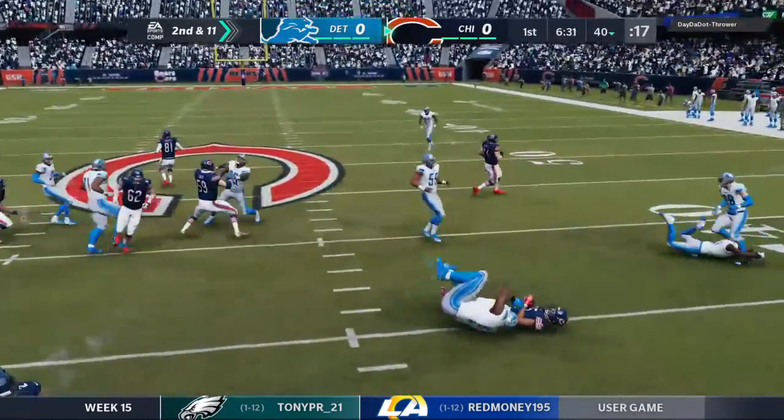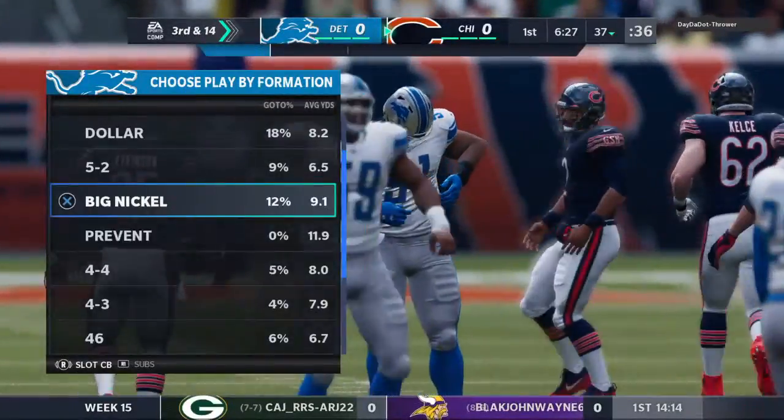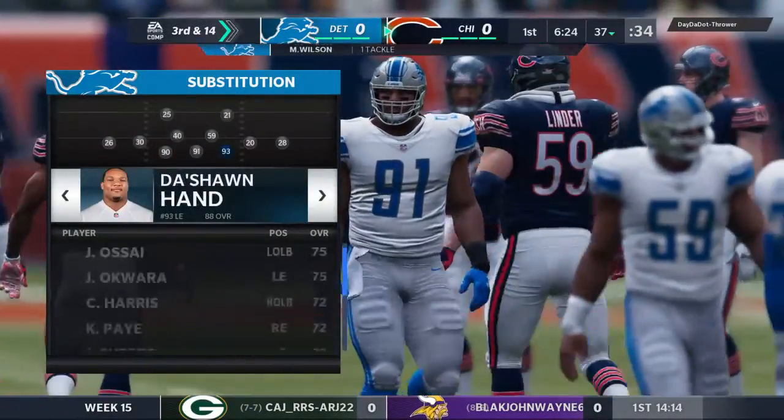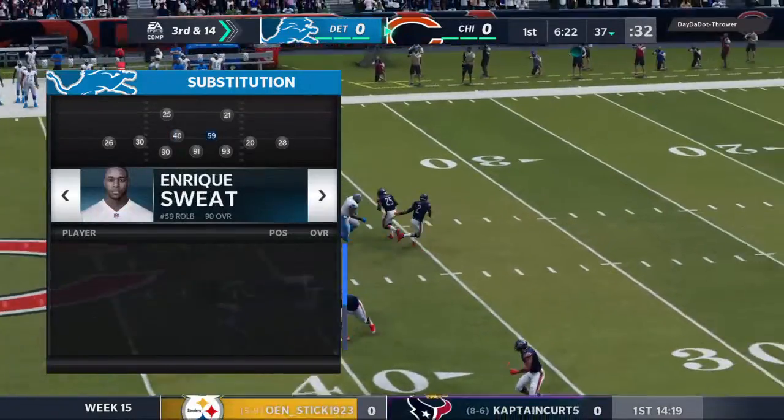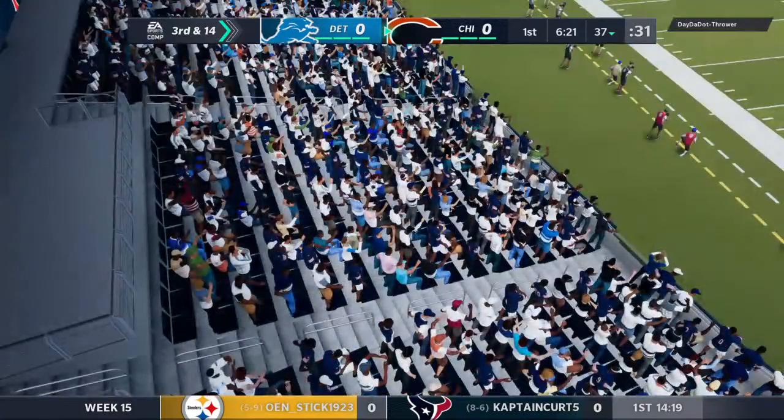Now a give right side, Atkinson, and that play going absolutely nowhere as he's belted before he could get out of the backfield. That'll be a loss of 4 yards on the play. And it's going to be third down and a ways to go here, 3rd and 14.